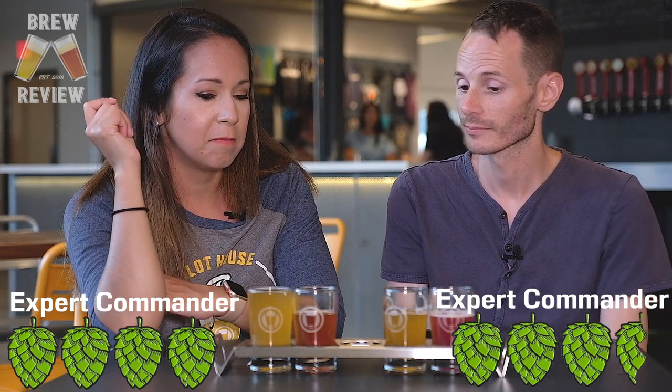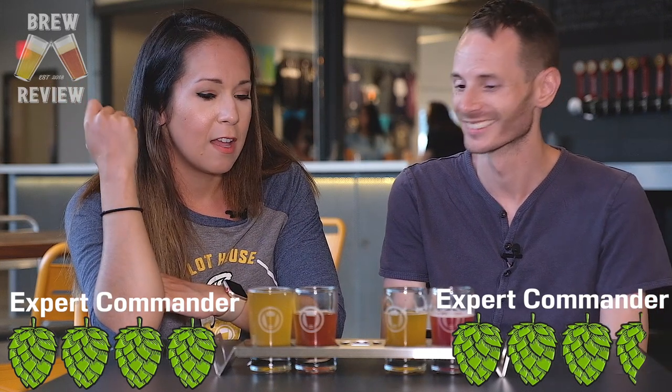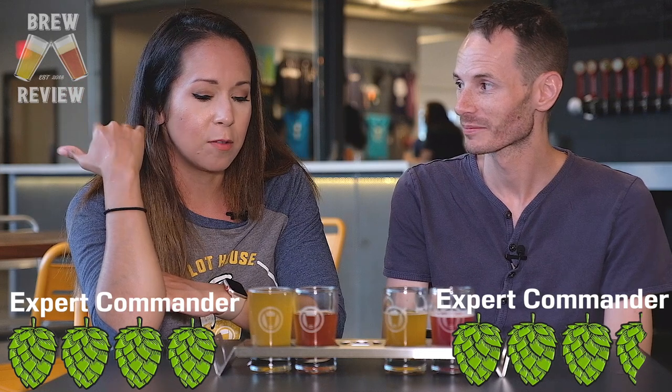What would you give it? On the merit of me drinking the beer, I give it a 3. But on the merit that it exists at all in this area, and it's actually pretty decent, I give it a 4. So, take your pick. I give it a 4 because I could drink that not realizing it's a gluten-free beer. I'd be fine with it. I think it's a raspberry golden ale. It sticks to what it is. And for it being a gluten-free beer, that's good.